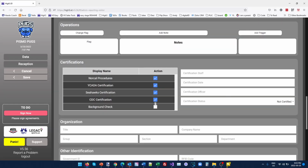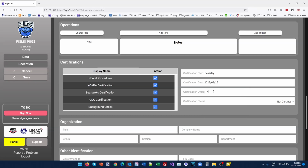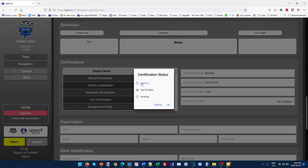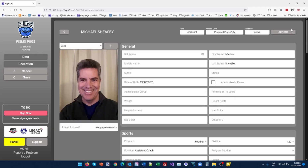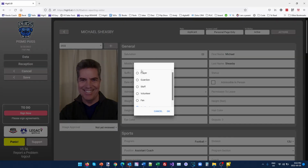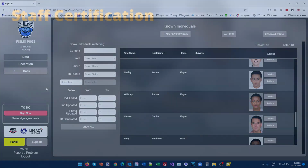And here what you see is the Norcal staff checking off that he did follow the procedures, and we did have a background check, and the name of the person who did the certification and the date it happened, their overseeing officer, and then finally you change their status from not certified to certified, and change their ID from being an applicant to being a staff. That's it. You've seen the entire process of getting somebody on board. It's just way faster.